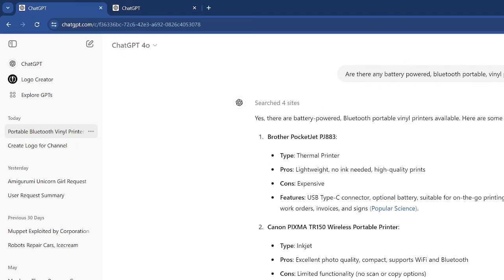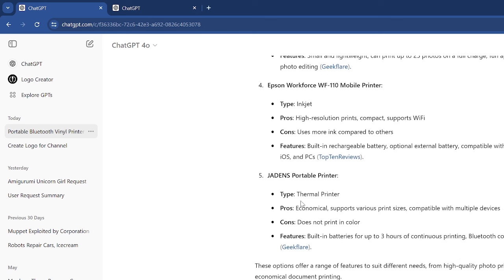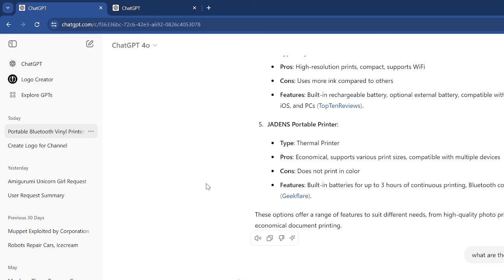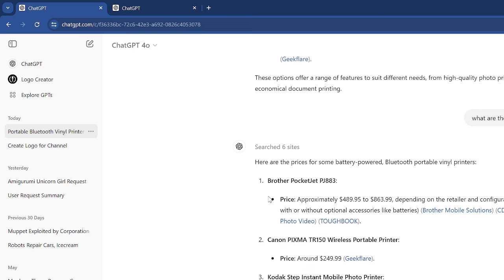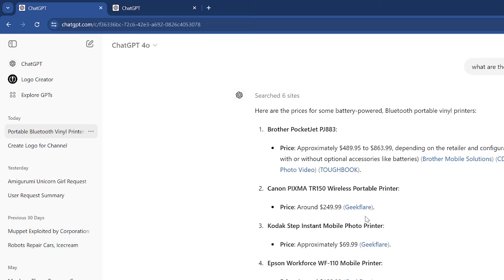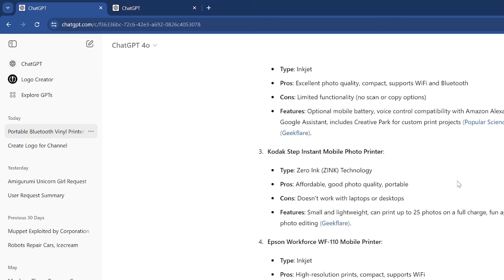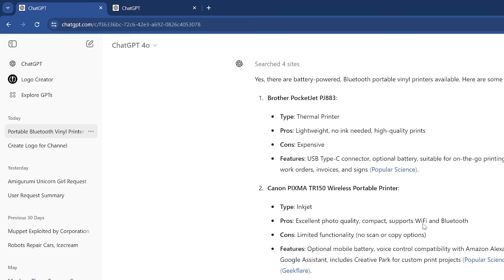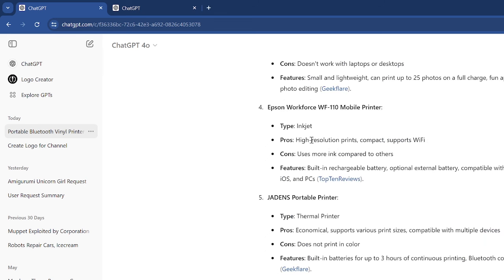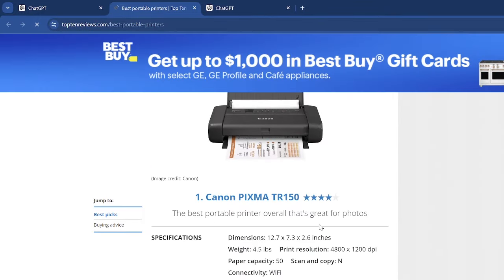Now, I could also ask it, what are the prices? And now it will give me the prices on those items. See that? It's pretty neat. So you can find more information without clicking on the link if price is going to be a factor. For me, if I'm searching for technology, the technology itself is the main factor of my search. So as we go down through it, I find one that I like, I click on it, it sends me to a page that shows me more on that item. Okay?